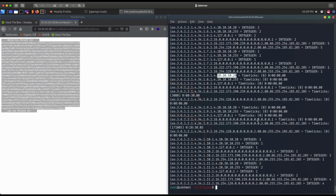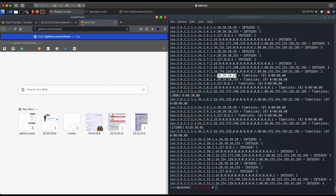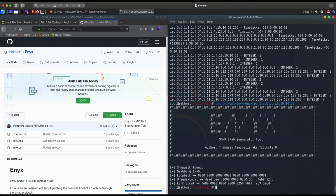Instead, let's get the results using Enyx, which is an IPv6 enumerator for SNMP that's available from Trickster Zero's GitHub repo. And this is the tool here. So we'll run it in Python. It is a Python 2 script. In the Enyx folder, enyx.py. Again, we'll tell it to treat it as SNMP version 1 with the public community at 10.10.10.20. And right away, it gives us at least one IPv6 address to try. Our unique local address, dead:beef:0000, etc.